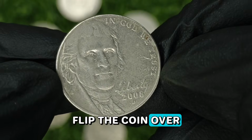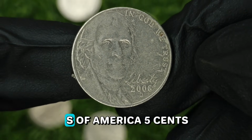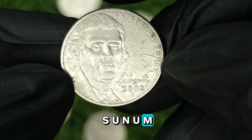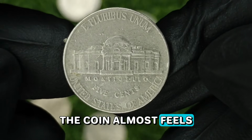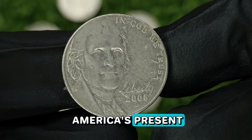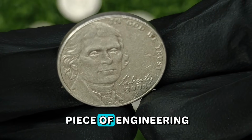Flip the coin over, and Monticello dominates the scene, accompanied by United States of America, 5 cents, and E Pluribus Unum. The coin almost feels like a conversation between Jefferson's past and America's present. And beneath that artwork is a surprisingly precise piece of engineering.